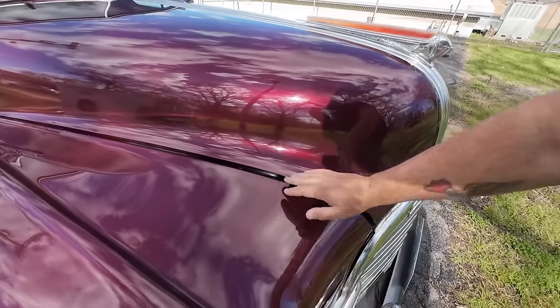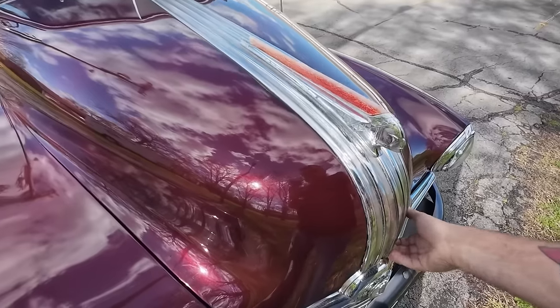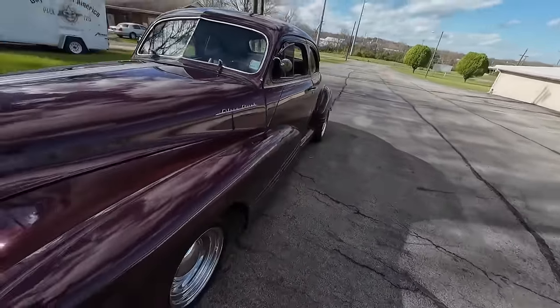This side's sitting a little bit higher than I like. So I might pop the hood and see if I can get it down a little bit before I leave.